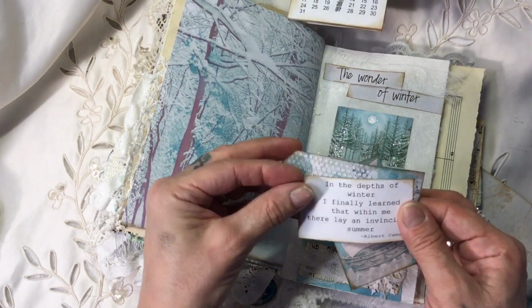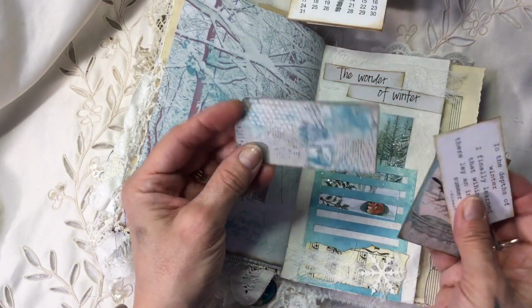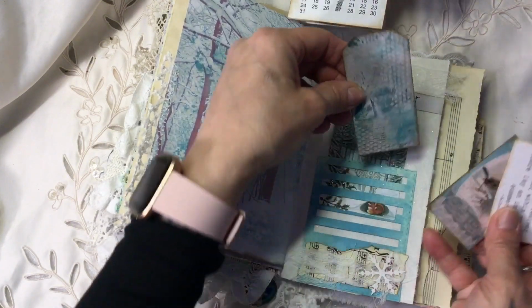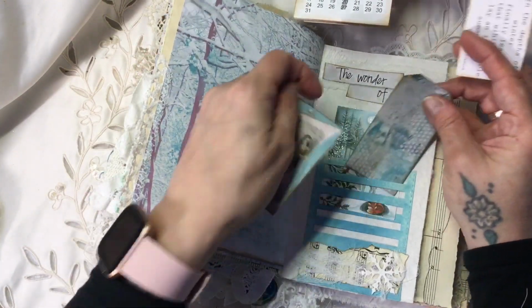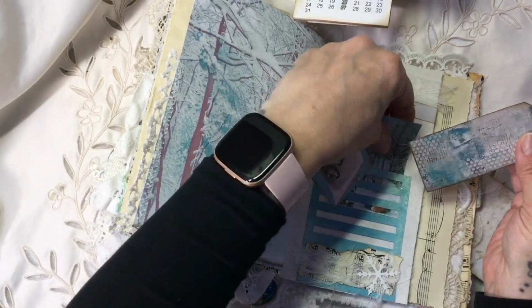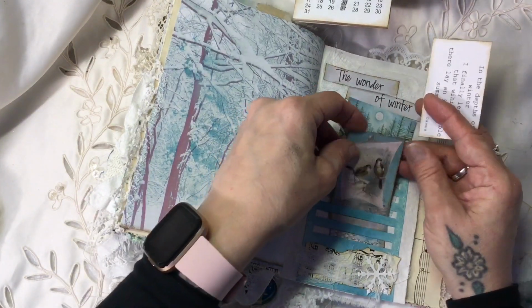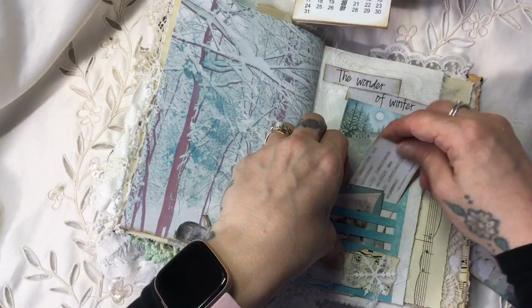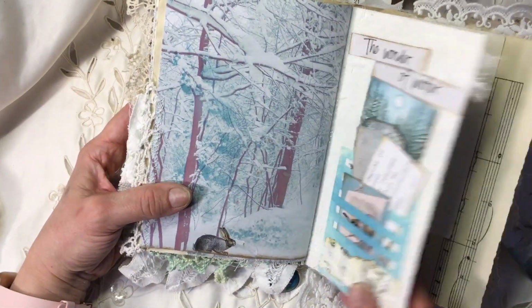And then here we've got, "In the depths of winter, I finally learned that within me there lay an invincible summer." Beautiful. And one of Artie May's tags there. Whoopsies. They're meant to slip in behind. There we go. All thumbs again. The wonder of winter. Beautiful.